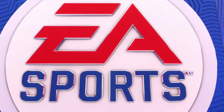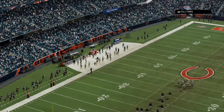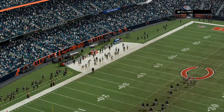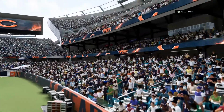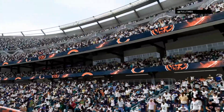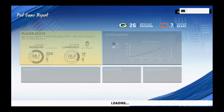So for the Packers, their good start continues as they get their record up to 4-2. And they will head back home next week. Meanwhile, for the Bears, the losses are piling up as they drop to 1-5 now. And they'll get a chance to redeem themselves at home next week.